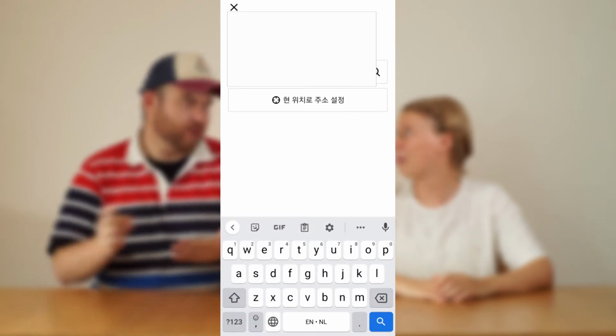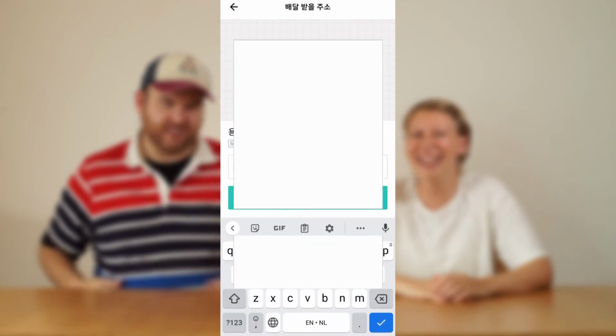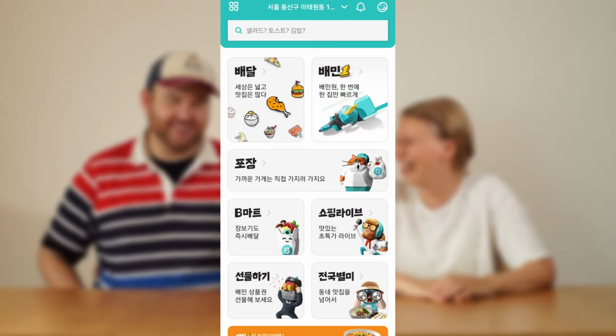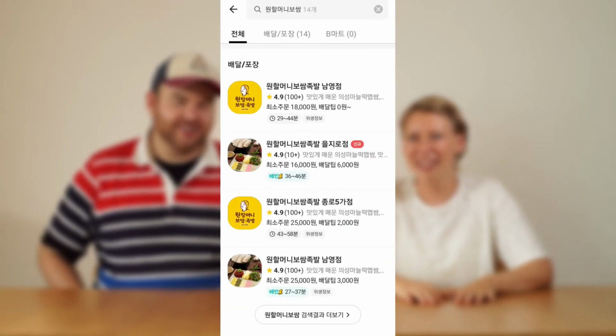And then first thing to do is put in your address. So you have to put in your address in Korean. If you do not know your address in Korean, you can find your location on Kakao Map and copy paste your address. Once your address is set up, that's it. You're ready to start ordering. Search for your favorite restaurant, pick your menu, and there you go.